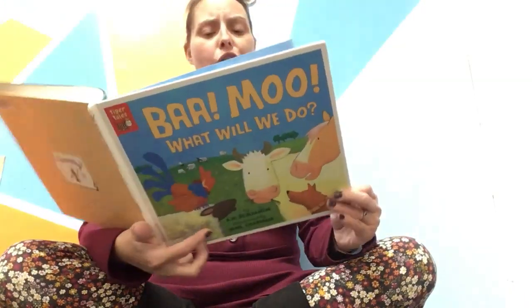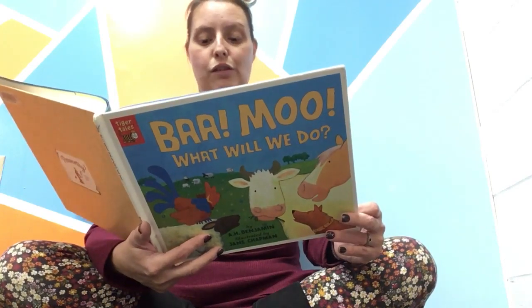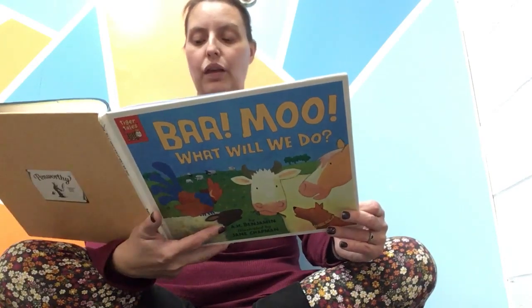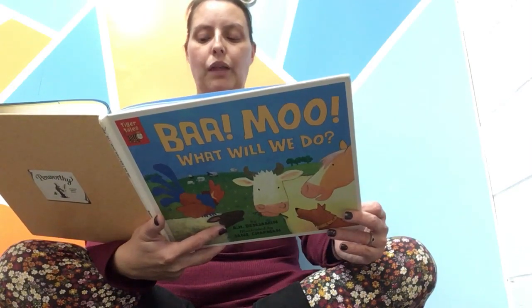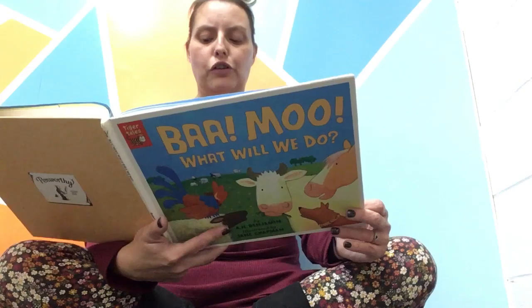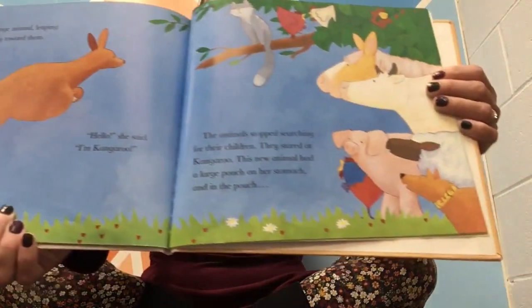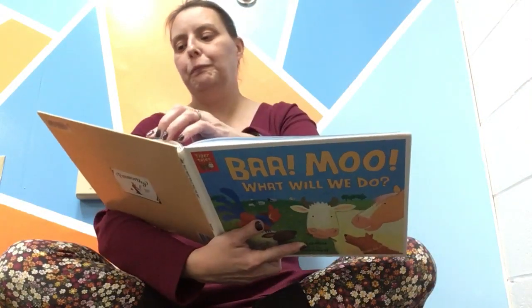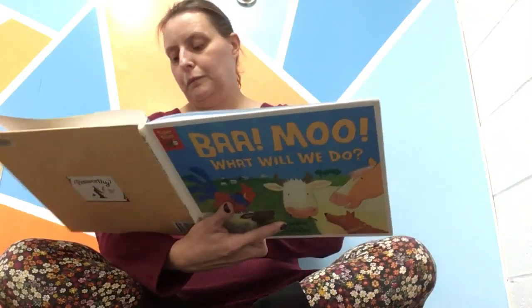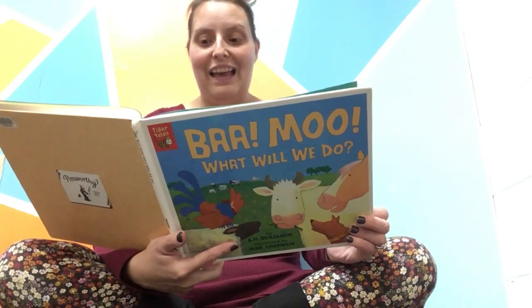A very strange animal leaping and jumping toward them. Hello, she said. I'm Kangaroo. The animals stopped searching for the children. They stared at Kangaroo. This new animal had a large pouch on her stomach. And in the pouch were three kittens, two puppies, and one lamb.